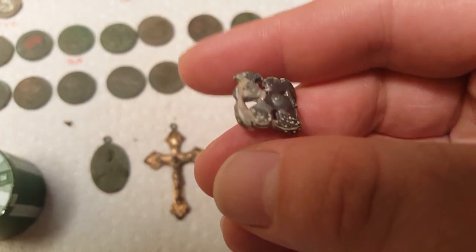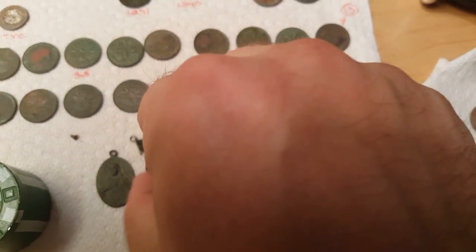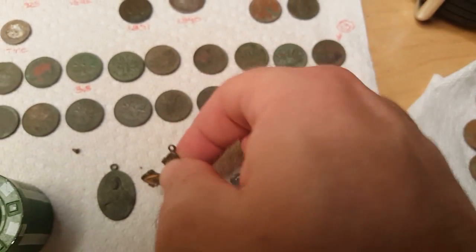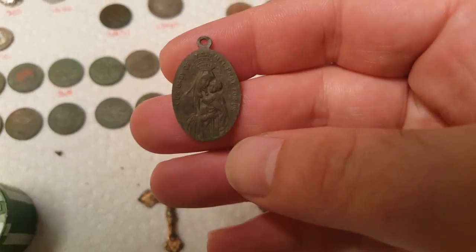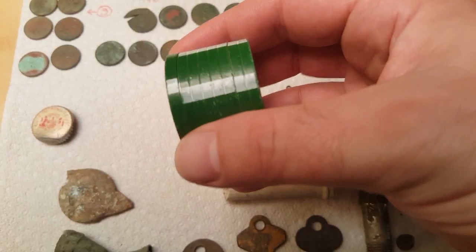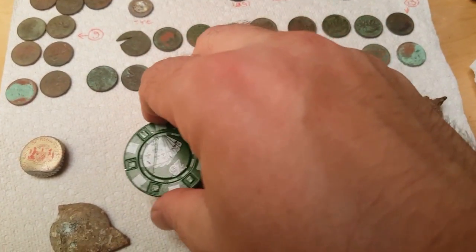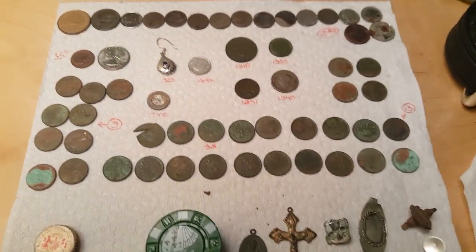Okay, yeah, like this. There's some shiny stones that are falling out. And a couple of religious medallions. I mean, one cross and one medallion. I like to find those, even though they're not silver. It's kind of cool. And my first intact shredder. I don't know if I can take it apart. I usually just find one section of it, but this one was whole.